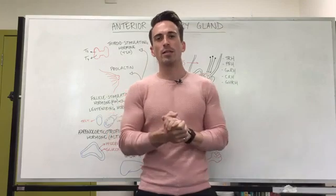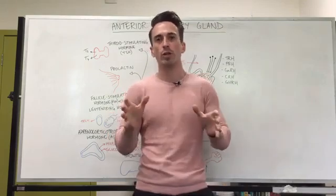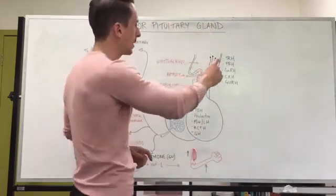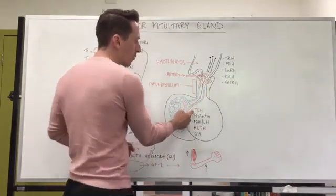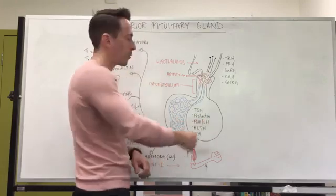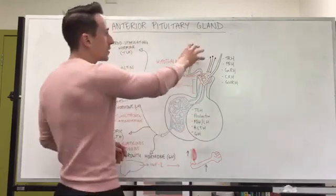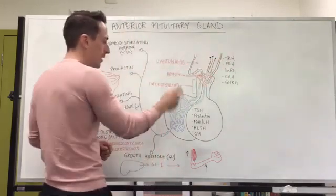Everyone, Dr. Mike here. Let's take a look at the hormones that are produced by the anterior lobe of the pituitary gland and what they do. So you've got the hypothalamus stimulating the anterior pituitary gland to release a whole bunch of hormones such as thyroid stimulating hormone, prolactin, follicle stimulating hormone and luteinizing hormone, adrenocorticotropic hormone and growth hormone. It does it because the hypothalamus produces hormones itself that travel down this blood supply and stimulate it.